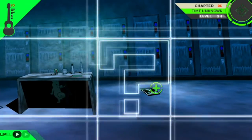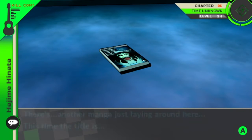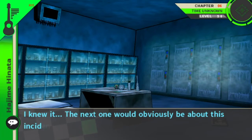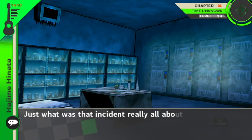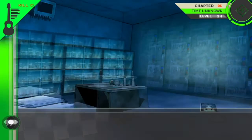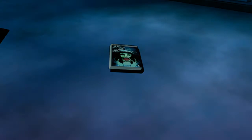Okay. How about this? There's another manga just laying around here. This time the title is Manga for Morons, the biggest, most awful, most tragic event in human history. I knew it! The next one would obviously be about this incident. The biggest, most awful, most tragic event in human history, huh? Just what was the incident really all about? It might turn out to be something lame. I flipped the pages of the manga and hoped that I was right.